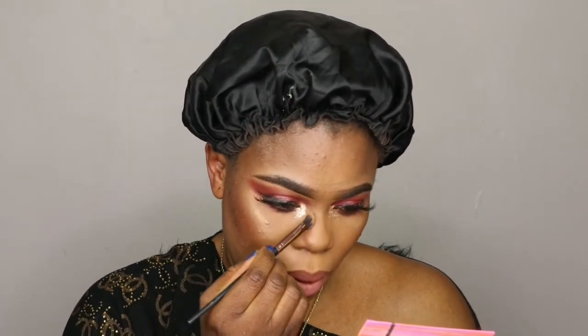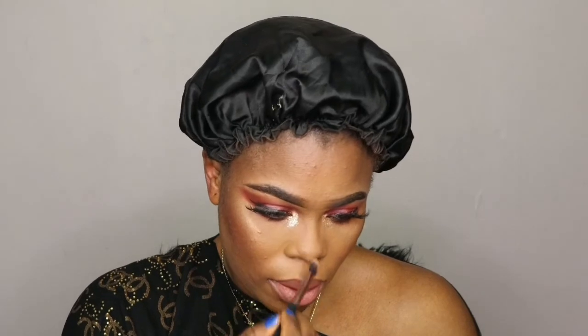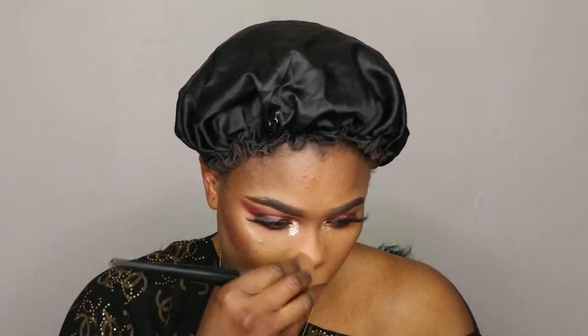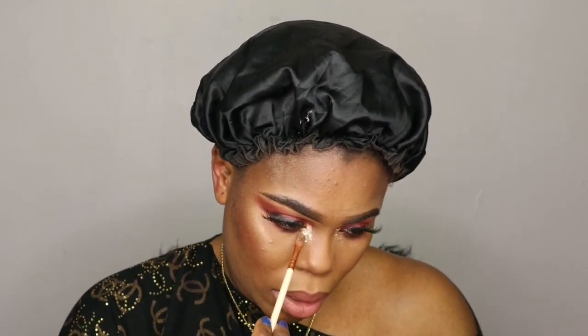Contour. Okay, just going to be setting it. You don't have to miss that step. Don't fall out. So I'm kind of pushing. Oh my gosh. It's spreading everywhere. Don't want it to spread. Ooh. Yeah.